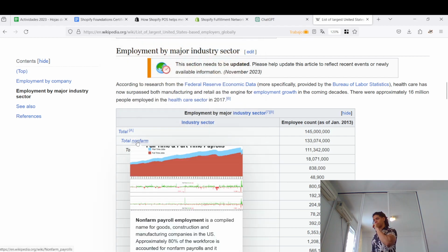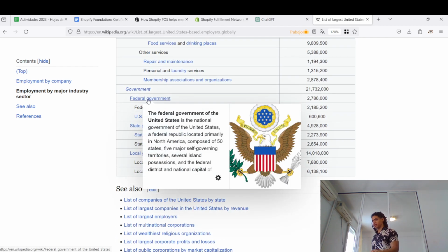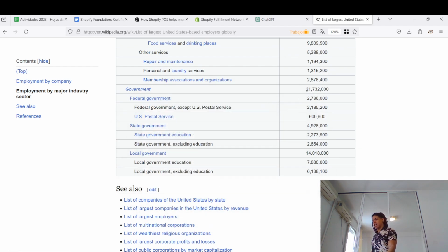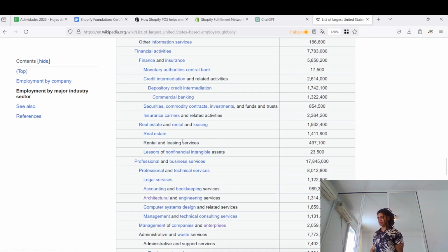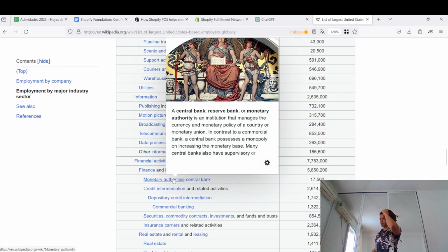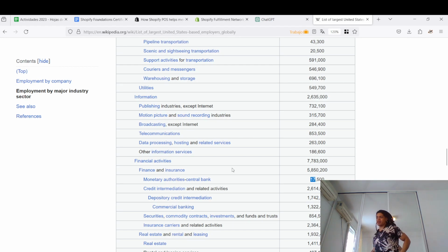Total non-farm. What the fudge? Federal government. Jesus. In the government there were 21 million people. You don't have an idea. Monetary authorities and central bank. Holy hell, 70,000 people, man. Financial and insurance.